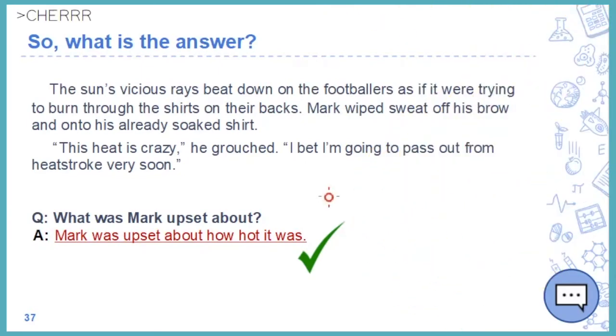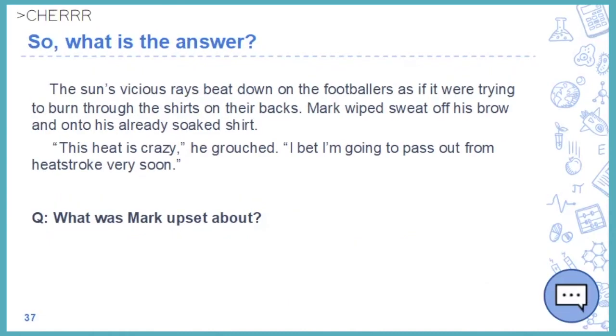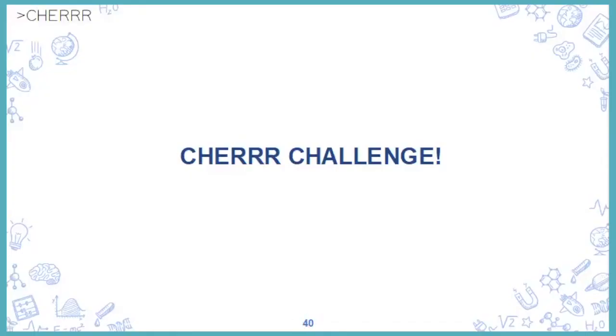Okay. So, all the other answers here were all distractors, and not the actual reason why he was upset. So the tip is you may need to look before or after the keyword or phrase. So look at the sentences before it and sentences after it. It could be a few sentences away or even a different paragraph. So read and check thoroughly. That's a tip for you. Okay, good job. All right, let's begin with our chair challenge.